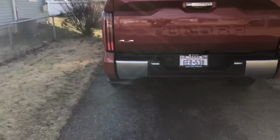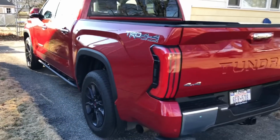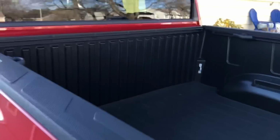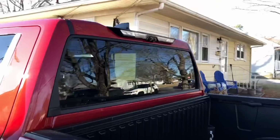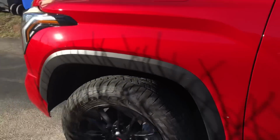All right, I'm sorry about the wind. It's a little crazy out with the wind today, but here we are. This is it. We're getting in it. Like I said, we'll do a walk around to this TRD off-road 4x4 composite bed, Crew Max, got cameras everywhere. Haven't been in it yet. I'm walking up to it with you for the first time.